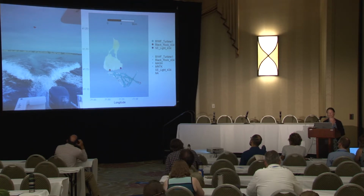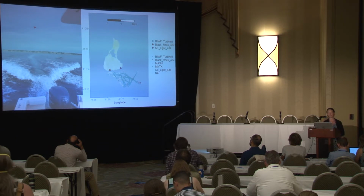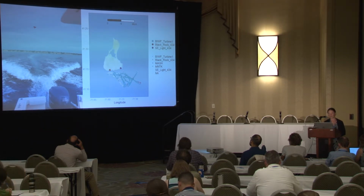So this map shows detection data from one of the kite surveys. Both the test tag and the GPS were collecting data every second, so the data had very high temporal resolution. And the map shows detections of the test tag from the 2 stations on Block Island and the station on the turbine, which is shown in blue in the track line.